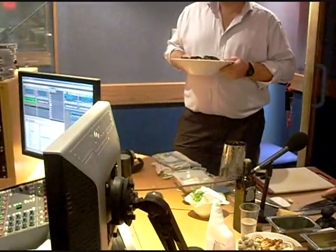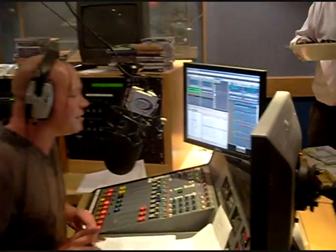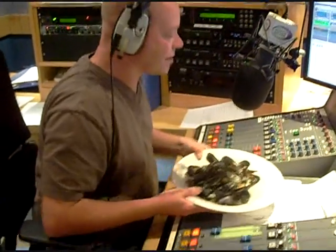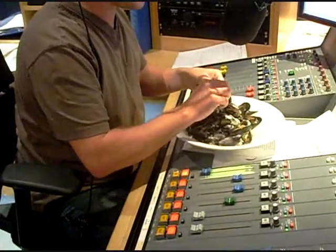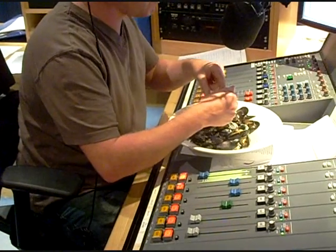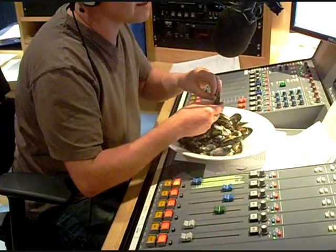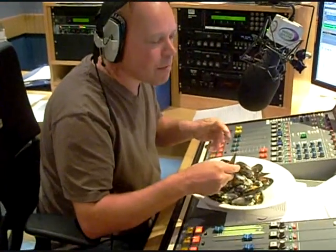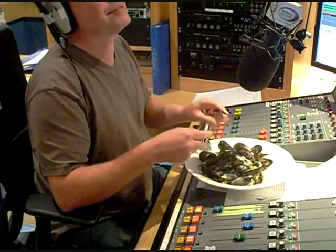I think it's only fair now that I actually smell them. Has anybody got a mussel that you can pass over this way? Thank you very much. Oh my God, that smells absolutely lovely. You can smell the sea in that as well. I always use my fingers with mussels. Is that okay to do that? Maybe not in the restaurant. Is that a bit common? It's easier. You can get more in if you use your fingers. Oh my God, that is amazing.